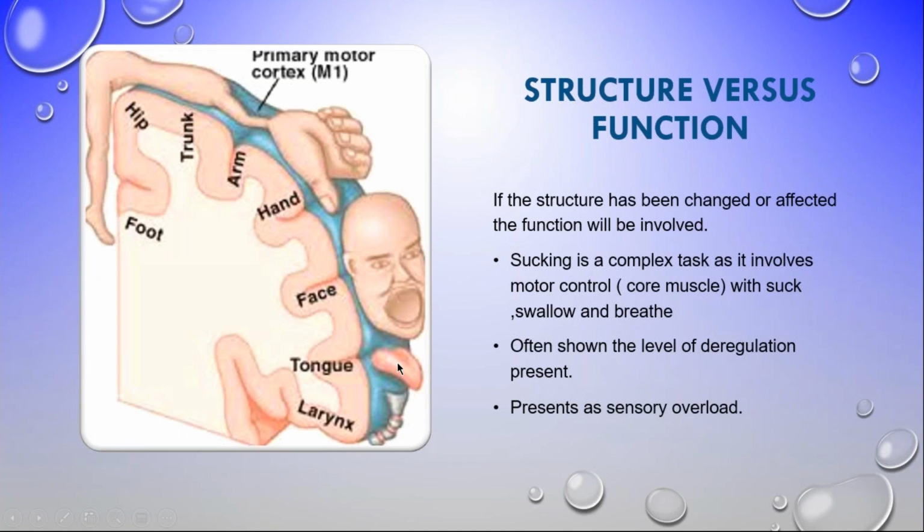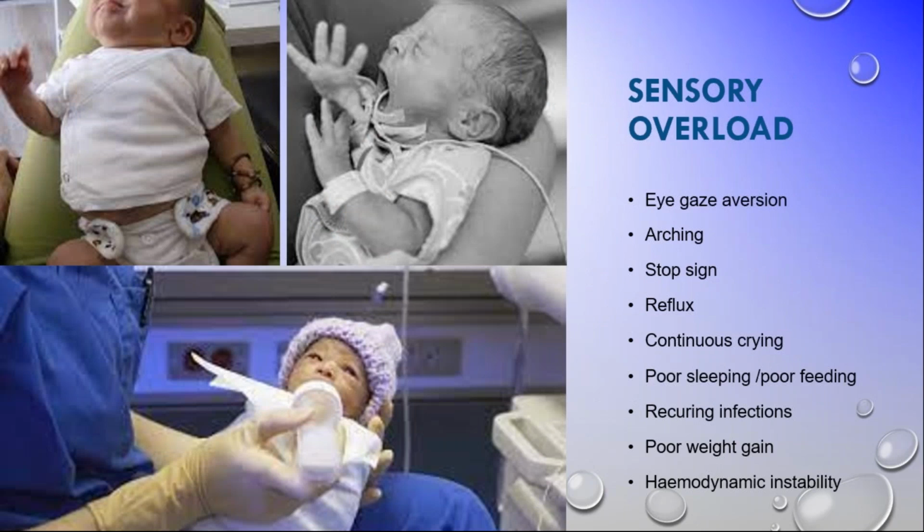So often, we will also see these babies having what we term as deregulation or presenting with sensory overload. What does sensory overload look like? Sensory overload is eye gazing or aversion. So they look downwards and they stay there. They don't make eye contact with you. They can arch away from you. They use the stop sign. There's the stop sign, guys. Stop. I've had enough. They reflux. They can cry continuously or sleep continuously. They just never wake up. They just never are alert. They sleep poorly. They feed poorly. There's recurrent infections in these babies. There's poor weight gain and there's hemodynamic instability.